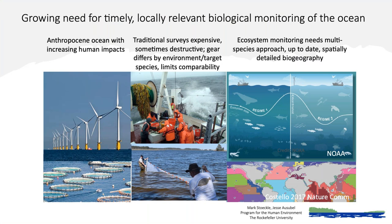There is a growing need for timely, locally relevant biological monitoring of the ocean. First, today's ocean is an Anthropocene ocean with increasing human impacts, including wind power installations and offshore aquaculture facilities. Second, traditional surveys are relatively expensive and sometimes destructive. This limits the extent and frequency of monitoring. Many areas are surveyed rarely or not at all. Censusing methods differ by habitat and target species. This limits comparability between surveys.